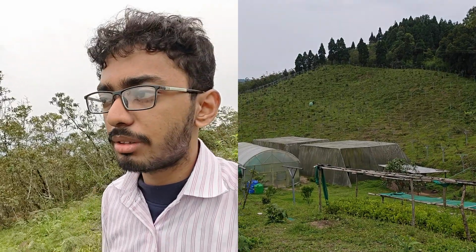What I like about this place, unlike many hill stations nearby like Darjeeling and all, is that Sittong is relatively not so well known. Although right now you can find a lot of tourist spots and a lot of tourist guest houses, homestays and all this. It's a kind of offbeat destination, but offbeat destinations are very popular nowadays, right? That's also true.